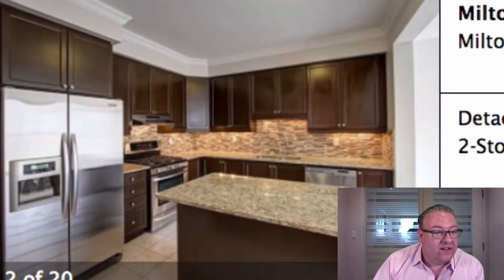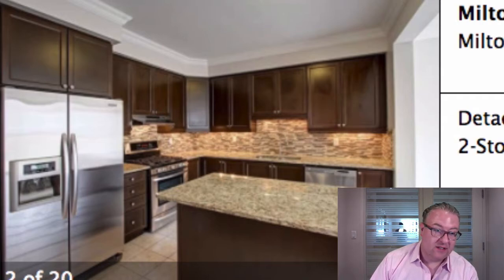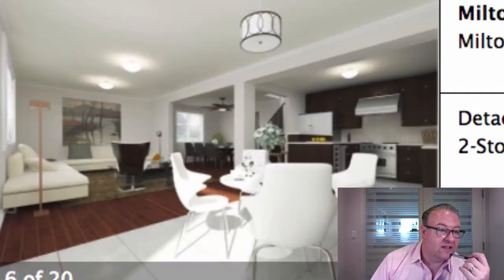And you've got a very nice looking home here. 3 bedrooms. You've got the Chef's Island upgrade. So there is a version of this model that has a pantry in the corner and then a wraparound countertop. But this to me is a much better layout, functionally speaking. And you've got good finishes in here.